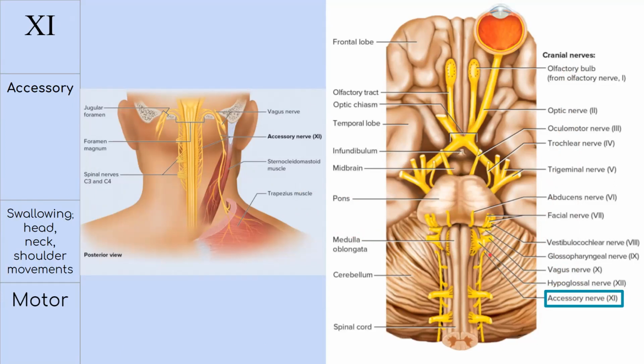And a good way to identify it is that it goes all the way down. This whole line, or this nerve, is the accessory nerve. So that's the one that's going down your spine. That's a good way to identify it, because it's long and it's going downwards, where it reaches different parts of your neck and shoulders and spine.